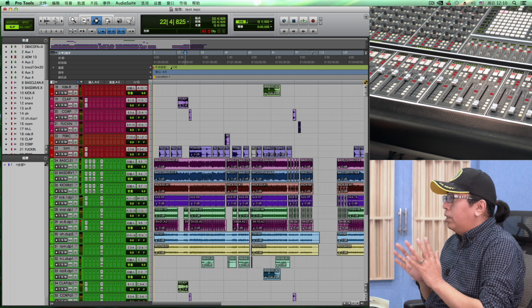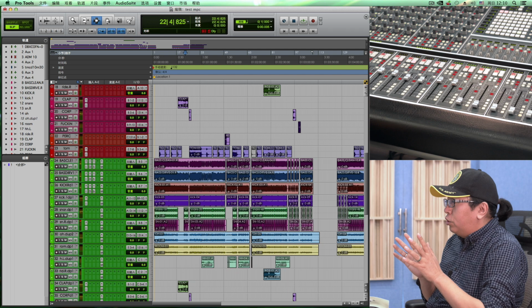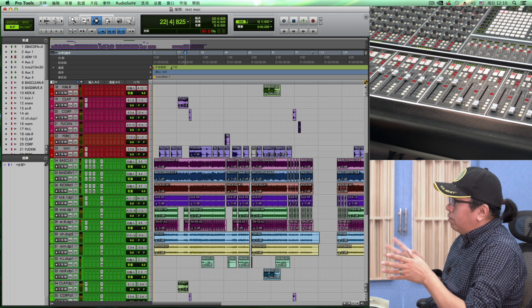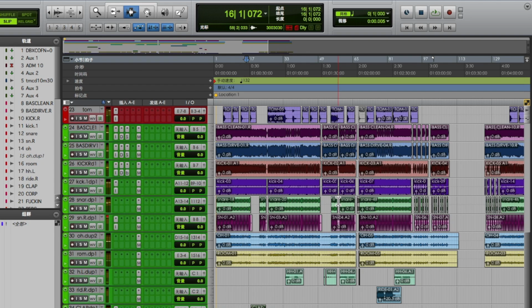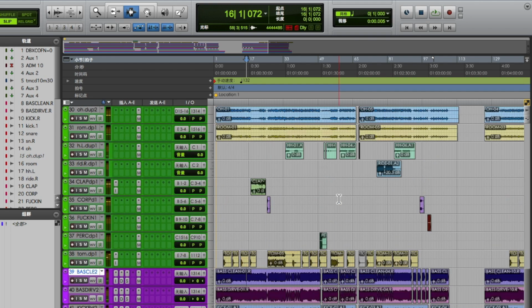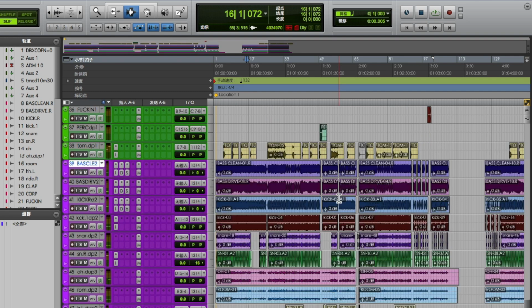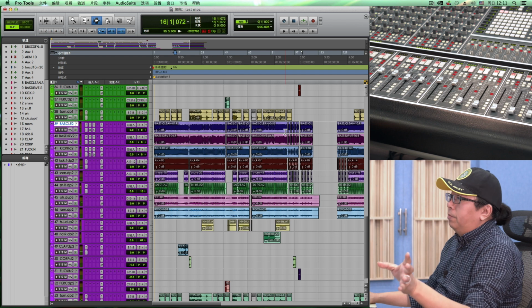Because for most people, they don't have the MPC console. So they can't use the MPC channel plugin along with the console summing. So what would it sound like if I only have the plugin and Pro Tools? Now, as you can see, there are some purple tracks. They are the same as these green tracks, but they are only assigned to one stereo channel on the console. In other words, I will use Pro Tools summing instead of the console summing this time.